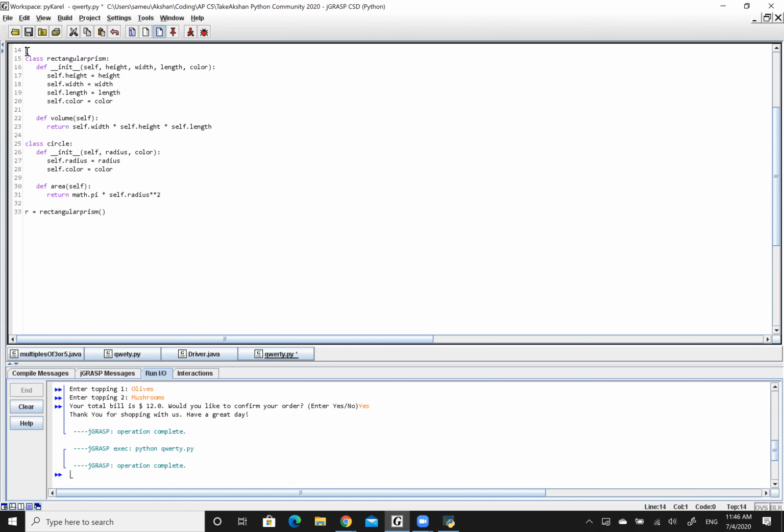So a good way to comment this is, let's comment this and say, here we create the rectangular prism class. And then you could say the same thing here. So here we create the circle class, right? So in this, can anyone guess what we would put in here?